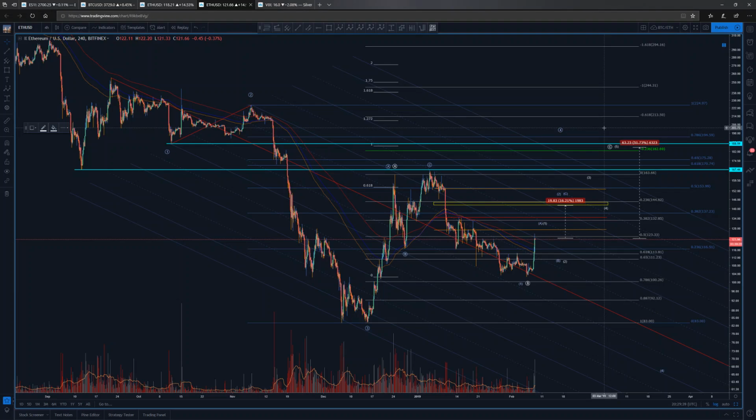And this is what I mentioned when it's good to keep a close eye on BTC, because BTC is going to move the market, no matter what the ETH count is. BTC will move it. So if BTC is going up, ETH is going to go up. BTC goes down, ETH is going to go down. Very rarely do they go in opposite directions, especially in a bear market.